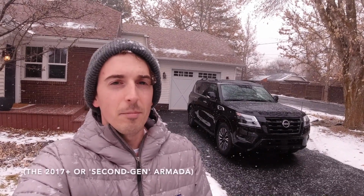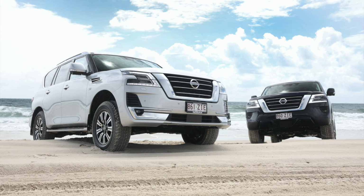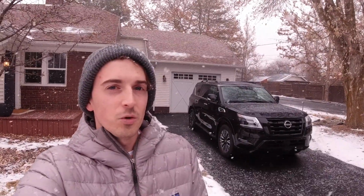First of all, the Armada is based on the Nissan Patrol, which is a vehicle kind of like the Toyota Land Cruiser that is designed primarily with foreign markets like Australia and the Middle East in mind. Now, the current generation Patrol came out for the 2011 model year, and what the second gen Armada here basically is a renamed version of that vehicle. So while this vehicle went on sale in the United States for 2017, it's based on a design that is basically 10 years old.